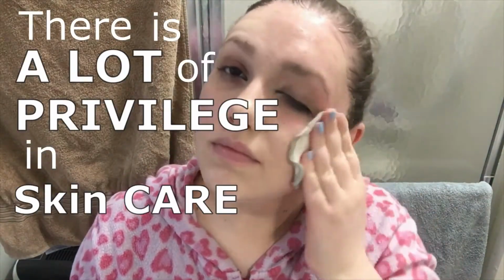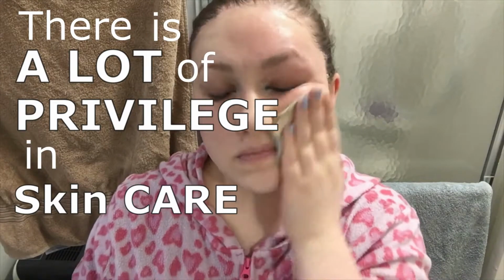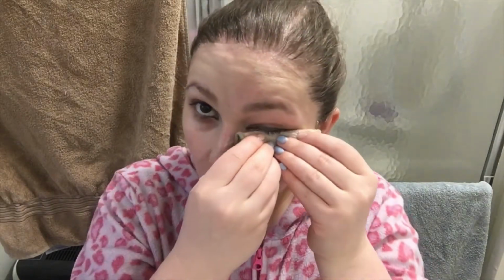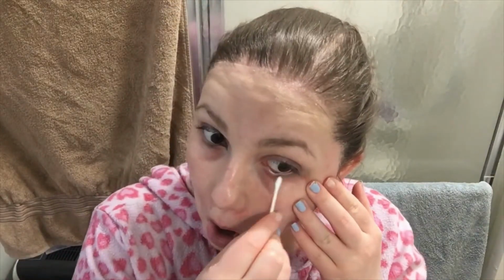However, there is a lot of privilege in skincare. It's expensive. It's time-consuming. It's got many products that have their success measures rooted in colorism and ageism, and it requires healthcare access if you have any underlying conditions. These things keep skincare, at least in the way it's often portrayed in the beauty and fashion industry, at a level of inaccessibility to a lot of people.